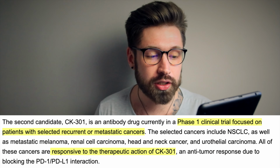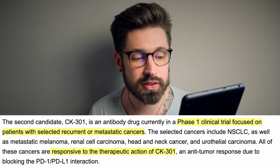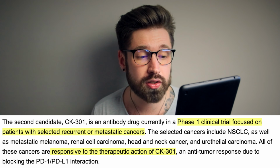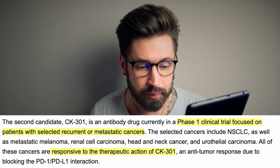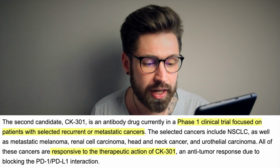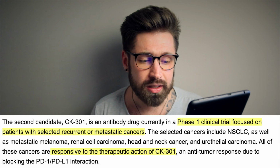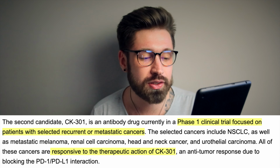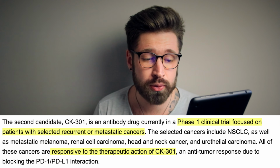And next we're going to talk about CK301. CK301 is an antibody drug currently in phase 1 clinical trial focused on patients with selected recurrent or metastatic cancers. The selected cancers include NSCLC as well as metastatic melanoma, renal cell carcinoma, head or neck cancer, and urothelial carcinoma. All of these cancers are responsive to the therapeutic action of CK301, an anti-tumor response due to blocking the PD-1/PD-L1 interaction.